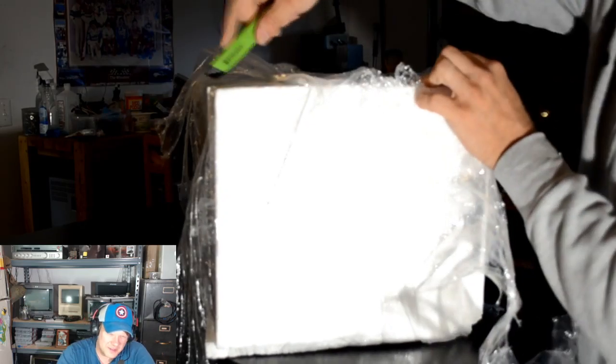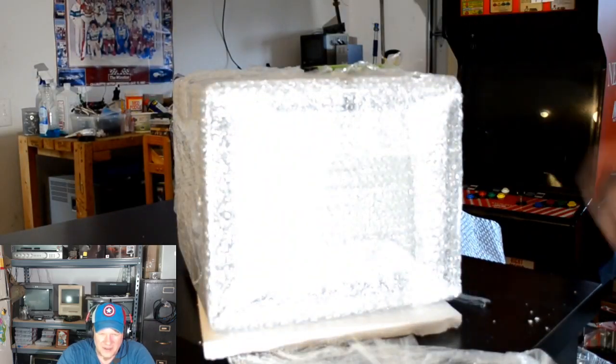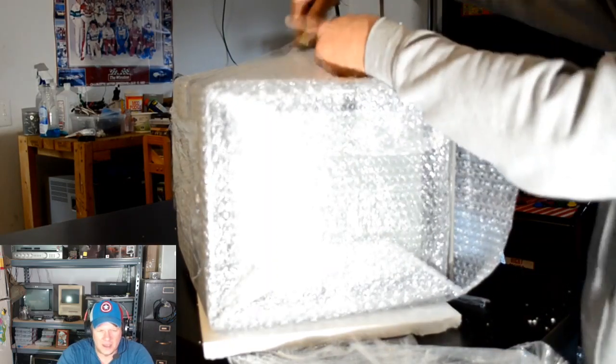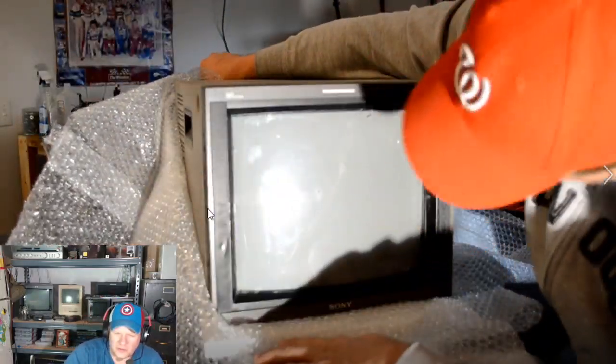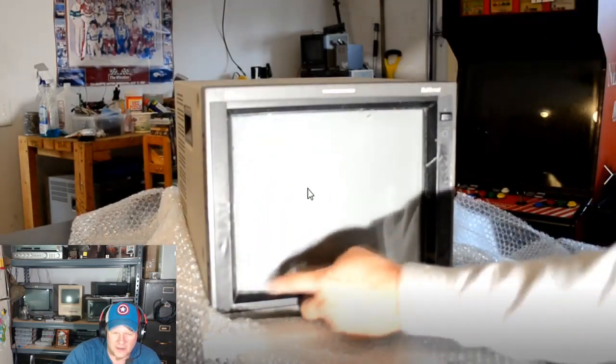Now, something interesting on the face of the monitor, which I had never seen before, was he had a piece of plywood, like quarter inch thick, sitting on the screen, sandwiched between two pieces of styrofoam. So maybe he was worried something would hit it and go through it. It's an interesting idea. I've not seen anybody do that before.